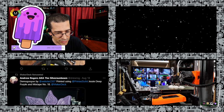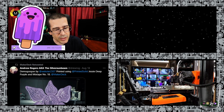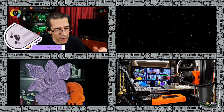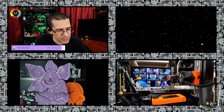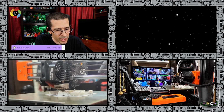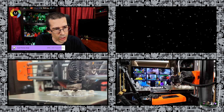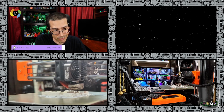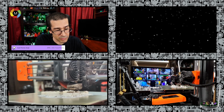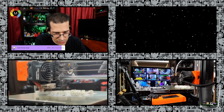Seriously, that filament's impressive. And then yesterday, this is from yesterday, Demogorgon by Wexter, using printed solid. Every time I see the Demogorgon, I kind of want to cover my face. I'm just afraid. It's not a face hugger. Well, it kind of is. The Demogorgon's more of a face slurper. Face eater, face hugger, face slurper.